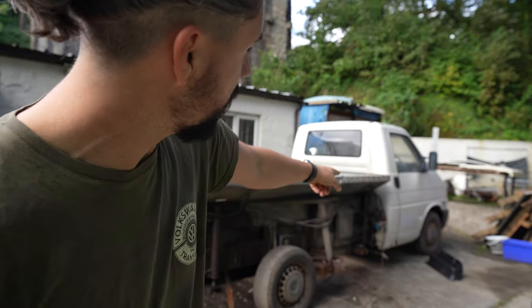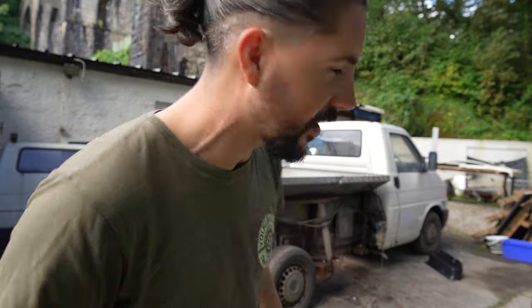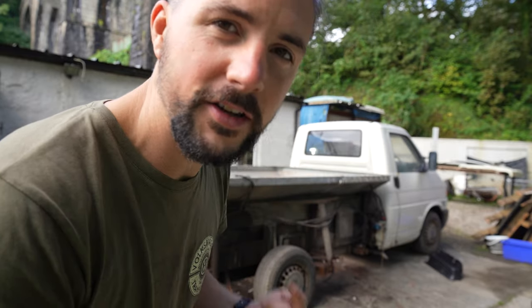I've got a little bit of welding to do on the front arch on the passenger side, and I've also got a little bit of welding underneath the van to do. So in the next 4 days, it's going to be dry, so we're going to tick off those major things. If I can complete that in 4 days, I will be a happy, happy man. So let's get to it.